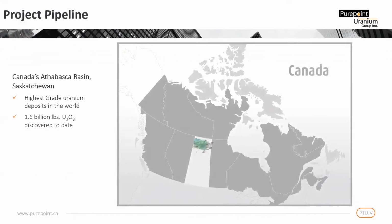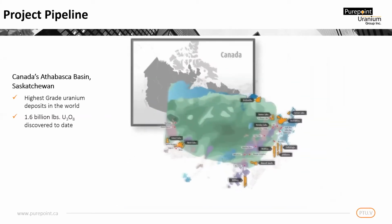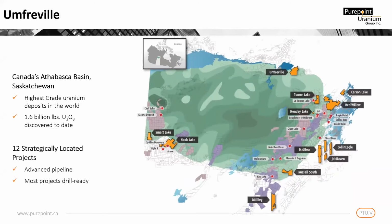All of Purepoint's projects are located in the world's richest uranium-bearing region, the Athabasca Basin, host to 100% of Canada's uranium production and the highest uranium grades found anywhere. Our 12 projects, seen here in orange, are strategically located across the province, with some located directly on trend and adjacent to world-class Tier 1 mines. Most of these projects are now ready for drilling.